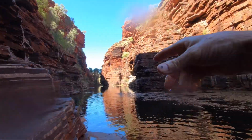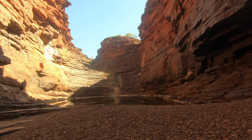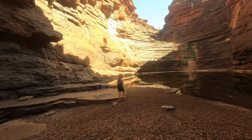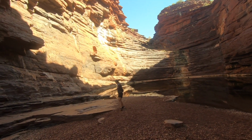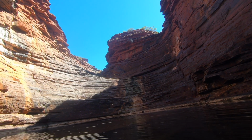After exploring the gorge for a few hundred metres, we returned the way we came and went to the bottom of the waterfall. It's like a natural amphitheatre, and even though there was only the slightest trickle, it was still quite humbling to stand surrounded by these red cliffs.